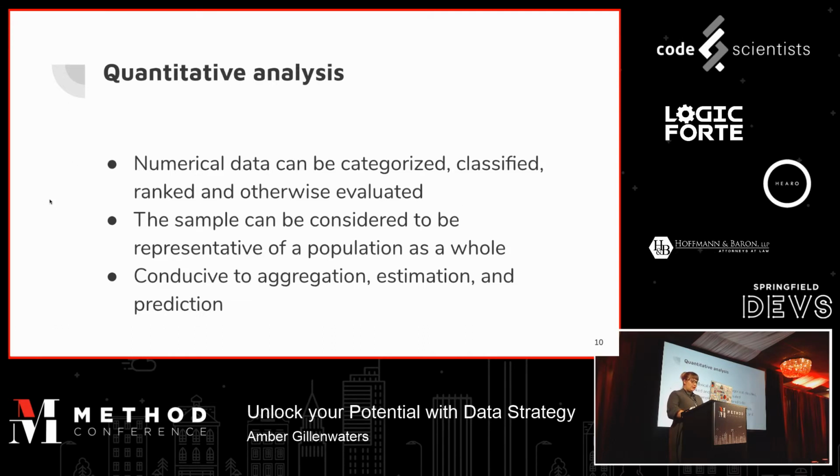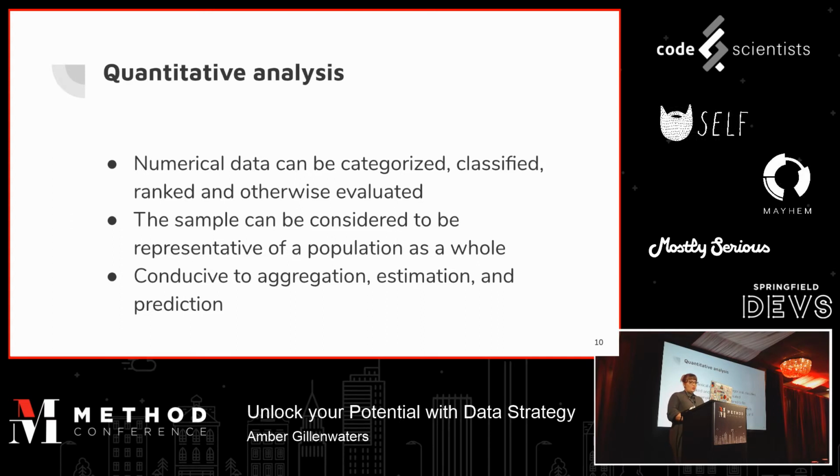And then moving on to quantitative, this is my favorite personally. Because numerical data can be categorized, it can be classified, ranked, and you can evaluate it. And with statistics, with machine learning, you can take a small sample and it has metric properties such that it can be considered to be representative of the population as a whole. So it's very conducive to aggregation, estimating, prediction.